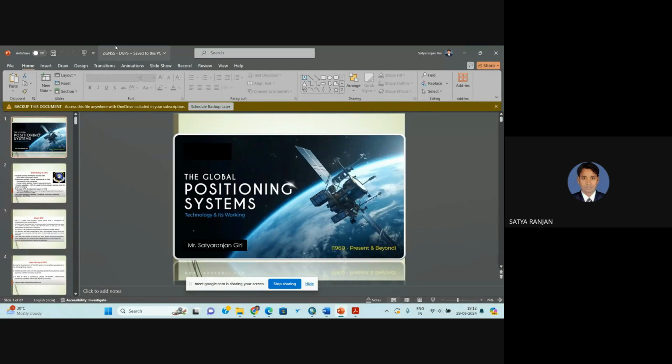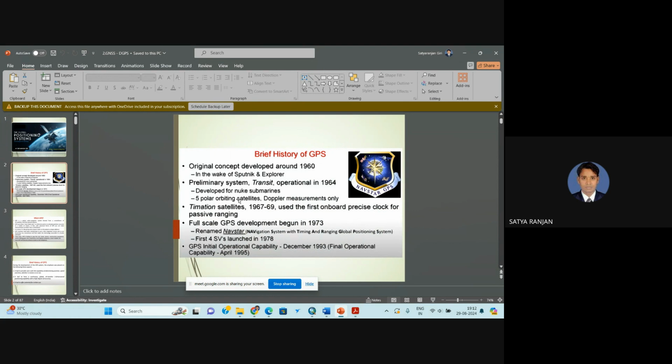So first of all, the history of the GPS started from 1960, and it was operational in 1964. Previously it had five polar orbit satellites. Then it continued with other satellites. The full-scale GPS was also developed in 1973, and it was renamed Navstar, that is a navigational system with timing and ranging, global positioning system. Previously, four satellite vehicles were launched in 1978, and now they have increased to 31 satellites.